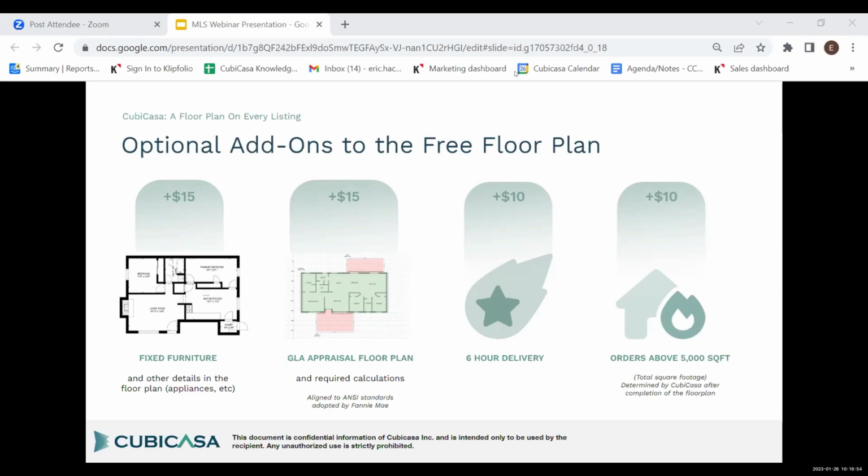Now, the fixed furniture add-on is our most popular add-on, and what you're going to get with that is a lot of extra detail. You're going to get cabinets, things like a bathtub, a vanity, a toilet, a washer and dryer. You also get to see which way the door swings in or out, and we even include fireplaces.